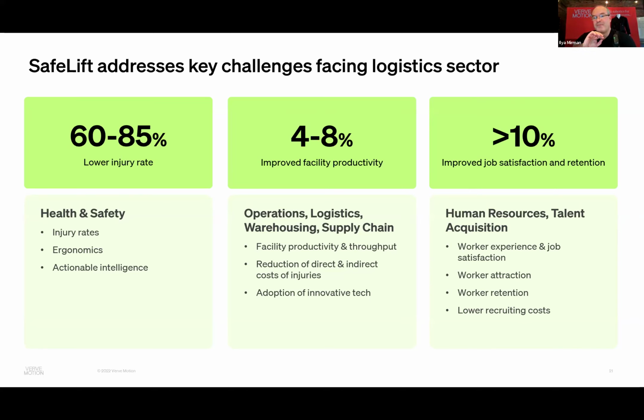And while the injuries aren't the only reason these jobs are high turnover jobs, the jobs are a grind. The difficulty of the job contributes in a big way to the turnover. And so that can be reduced as well by having folks that are happier and less fatigued. You'll see a little bit of that as well.